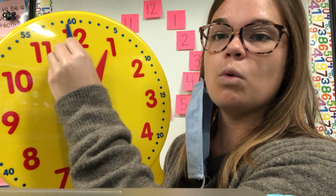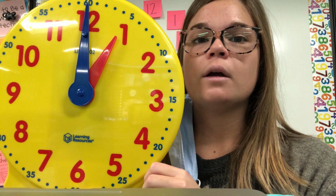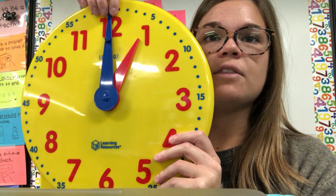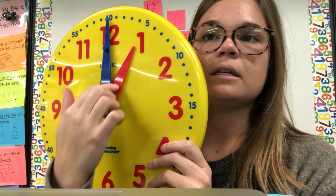So if we want it to be exactly 1 o'clock, do you see how Mr. Meyer's red hand is pointing to 1 o'clock? Exactly. It's exactly on 1 o'clock. Can you make your clock match Mr. Meyer's clock? Can you move your blue hand to match Miss Strohmeyer's clock? If your blue hand is all the way at the top, that means that it is exactly here.